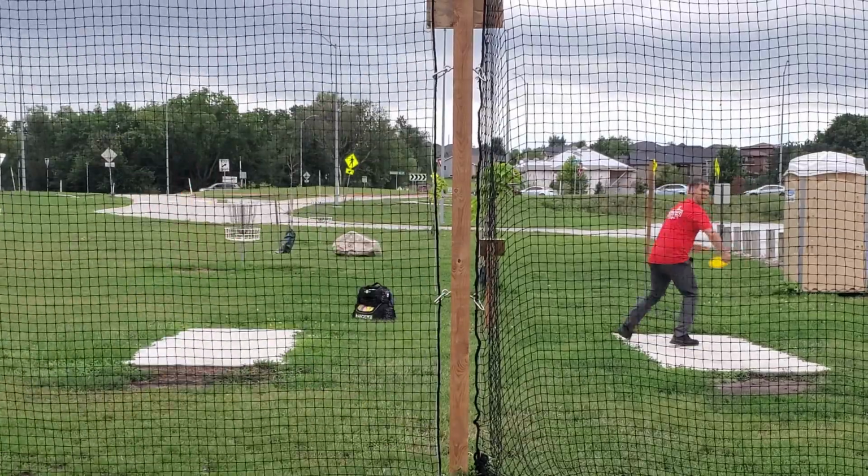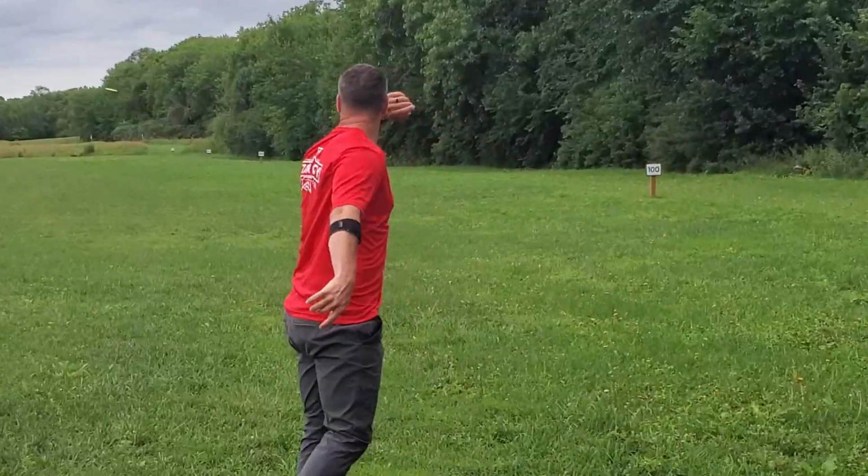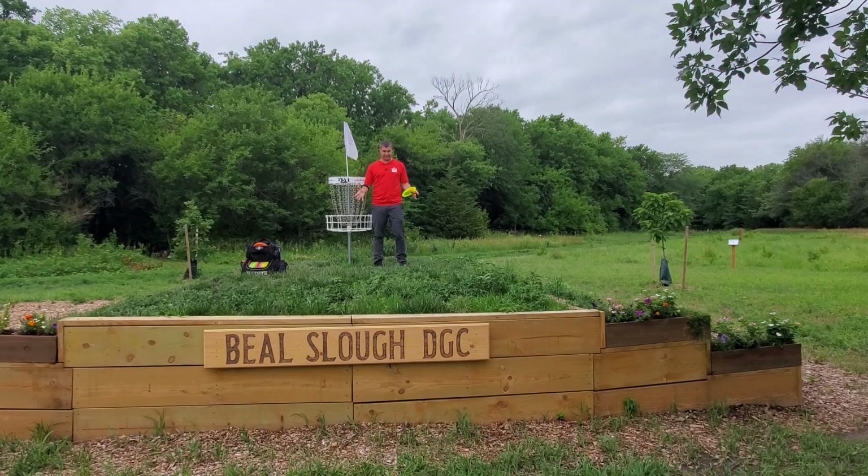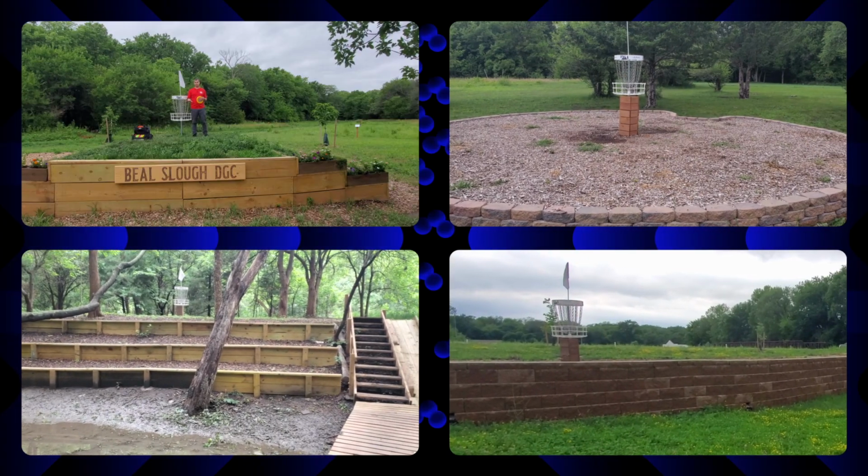There's 2 nets to throw in to practice your drives, as well as a driving range that goes over 500 feet. Also, you'll notice right here, this is an amazing immaculate berm that this disc golf basket is mounted on. They have several of these throughout the course as well that I'll highlight.